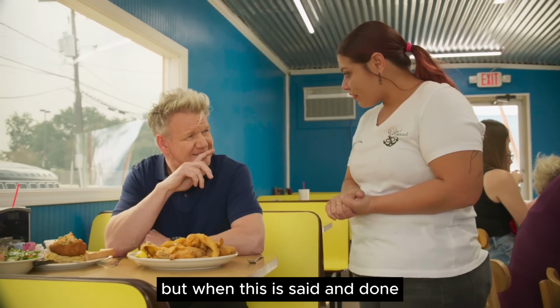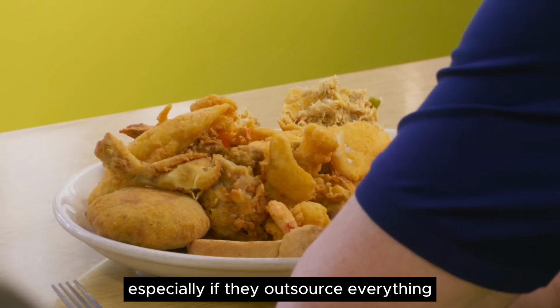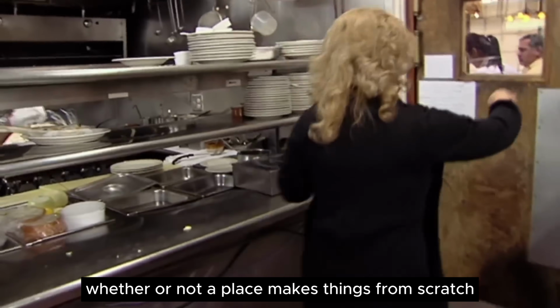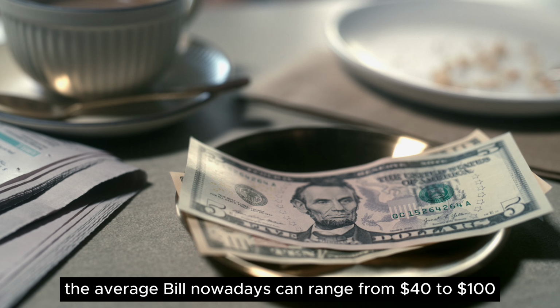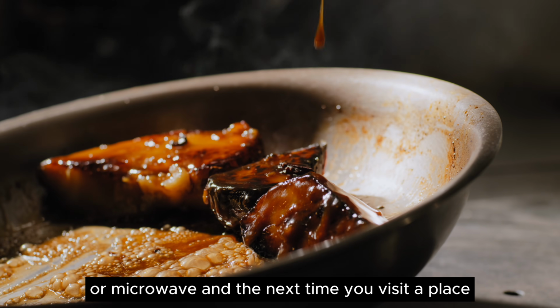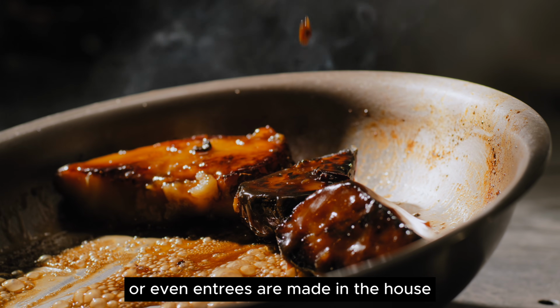But when all is said and done, most of these places can only score mediocre reviews, especially if they outsource everything. And it's not hard to taste low quality meals as well as meals that are preheated. And for many eaters, including myself, whether or not a place makes things from scratch makes all the difference. The average bill nowadays can range from $40 to $100 or more, and it really doesn't sound fair that many of these locations are simply reheating stuff in the oven or microwave. And the next time you visit a place, it might be wise to ask if the dessert or even entrees are made in-house.